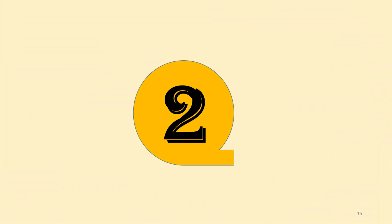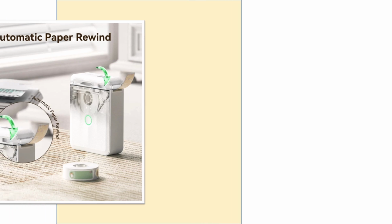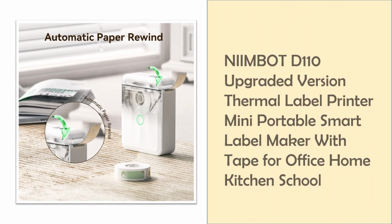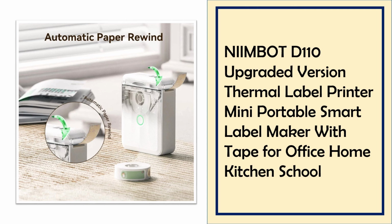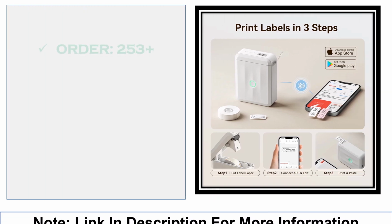At number 2. NIIMBOT D110 Thermal Label Printer. The NIIMBOT D110 is an upgraded portable label maker with smart features and tape support. Perfect for office, kitchen, and school use, this compact label printer is convenient and easy to use for a variety of labeling needs.